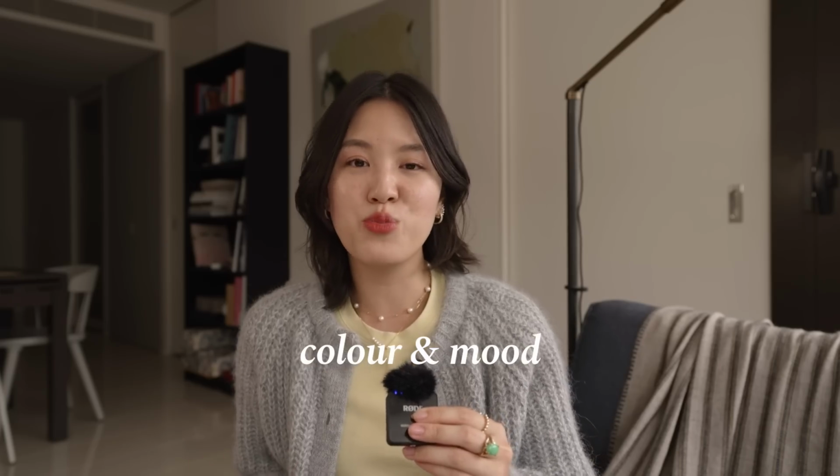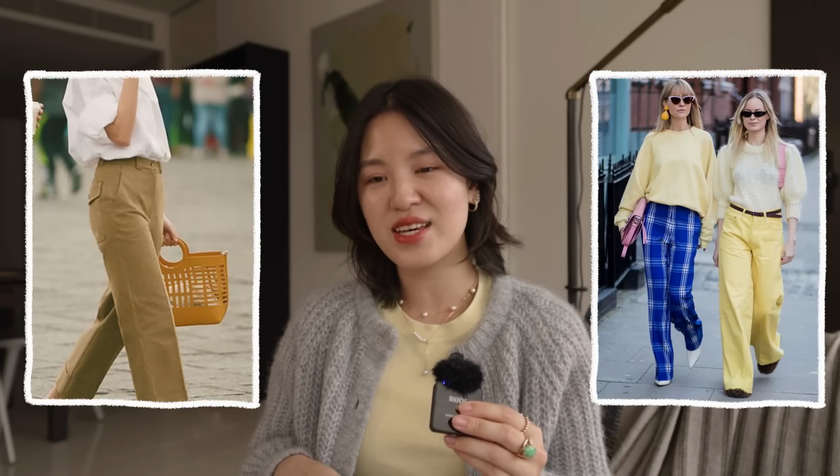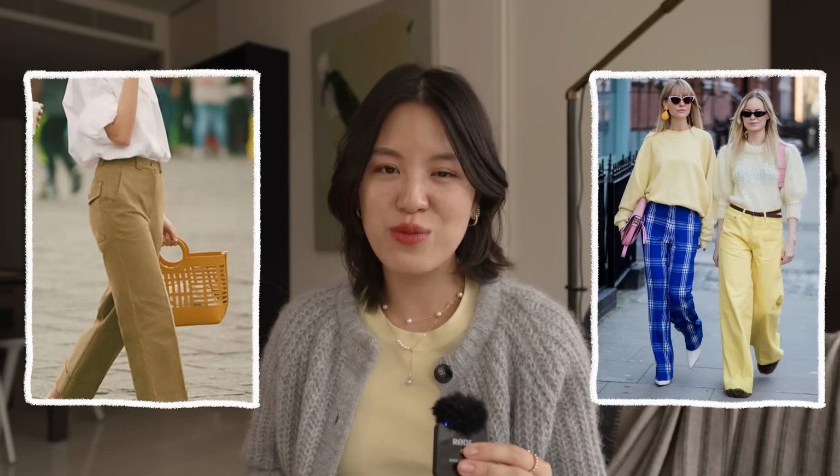I also want to say that color and mood is so interconnected. So when we want to create a different mood for a different event, we can use color to create that. Red can be very sultry, bright colors can feel very powerful, soft colors can feel very harmonious, calm. Color palettes can also lean more conservative, classic, or more modern and contemporary, and there is so much we can convey with color alone.